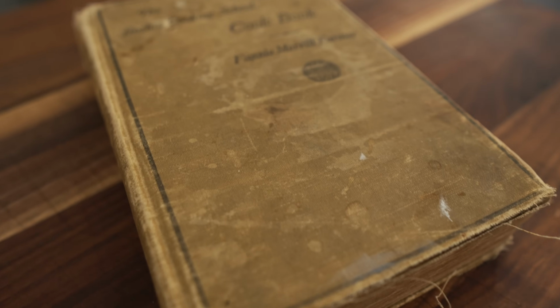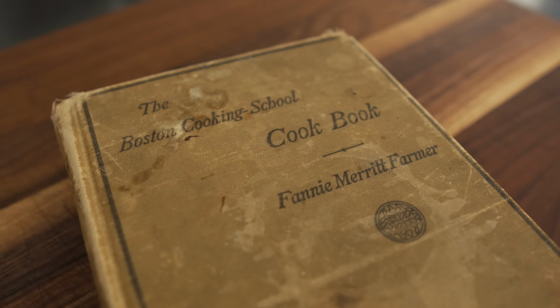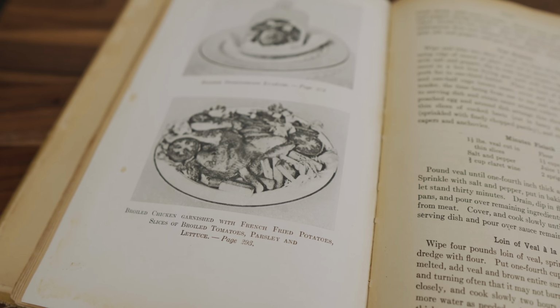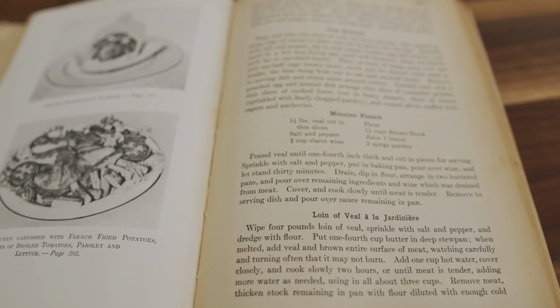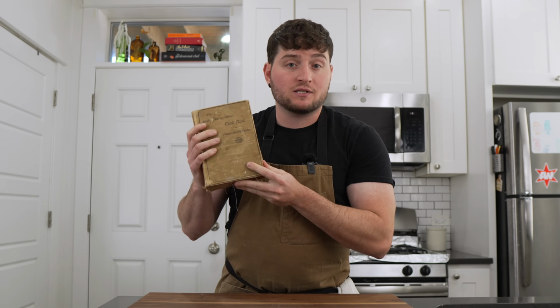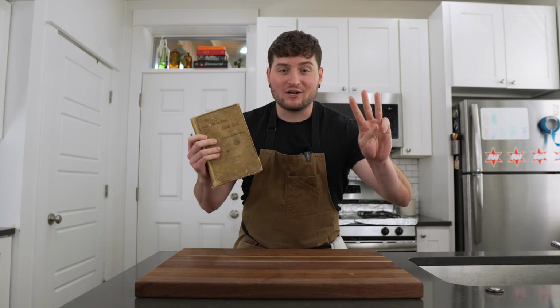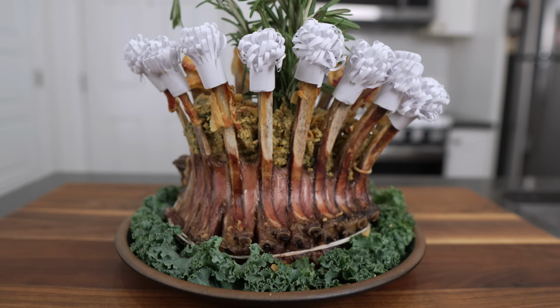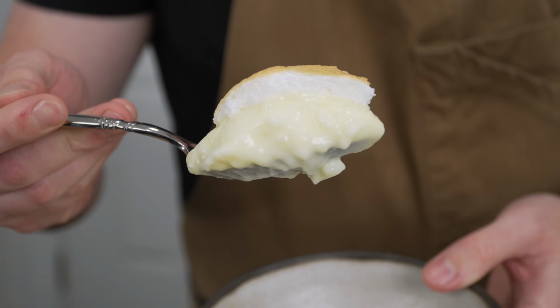Over the past few days, I've meticulously and carefully flipped through each of the pages, trying to find what I think is the strangest but most potentially delicious recipes in this entire book. It smells like grandmother and experience. So today we're gonna cook a 3-course meal from this old cookbook, an appetizer, an entree, and a dessert, to see if it holds up to our 21st century tastes.